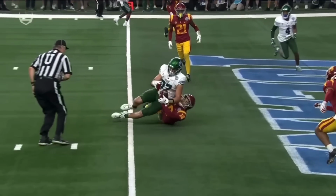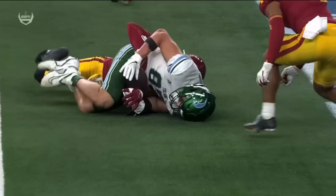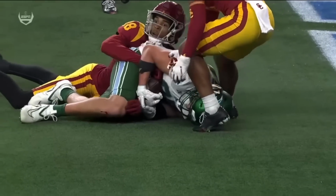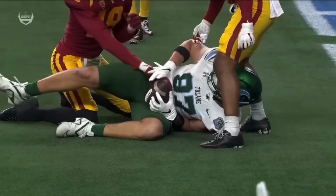Let's bring in Matt Austin again, our rules analyst. What's your take, Matt? Yeah, Robert, you're exactly right. I don't see the ball touching the ground either. It is resting on both their hands. He secures it before it ever touches. I think this is going to be a touchdown.